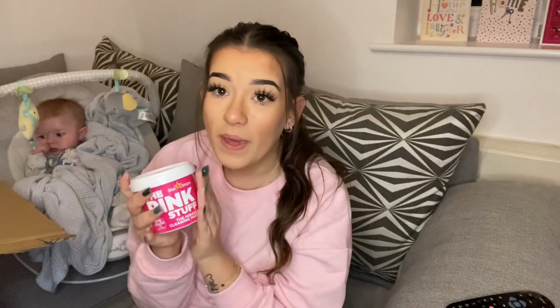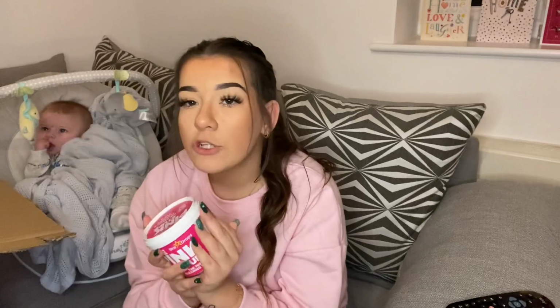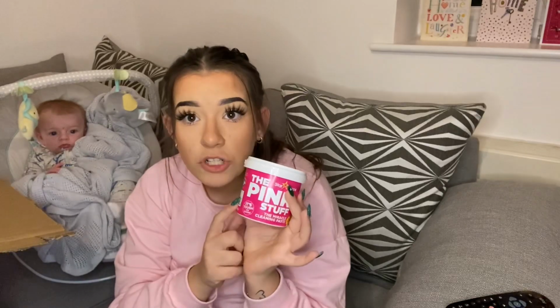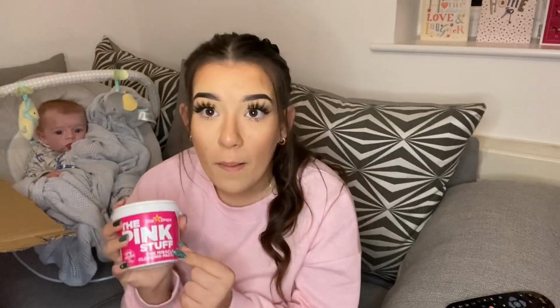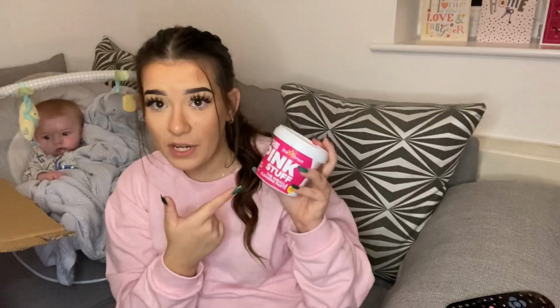I got some of the pink stuff. If you haven't used the pink stuff, like Miracle Cleaning Paste, this is the best. It literally cleans everything, like your oven trays, the oven shelves, your barbecue, stains on the floor, literally anything. Like it says in the name, it literally is the Miracle Cleaning Paste. It is amazing. I think everyone knows what it is anyway, but if you haven't, then you need this in your life.